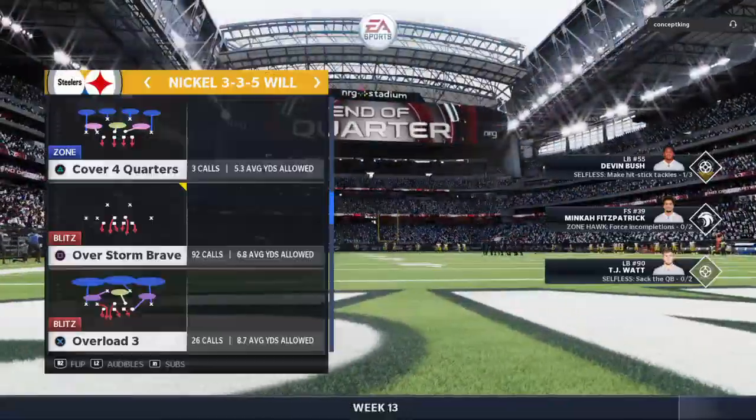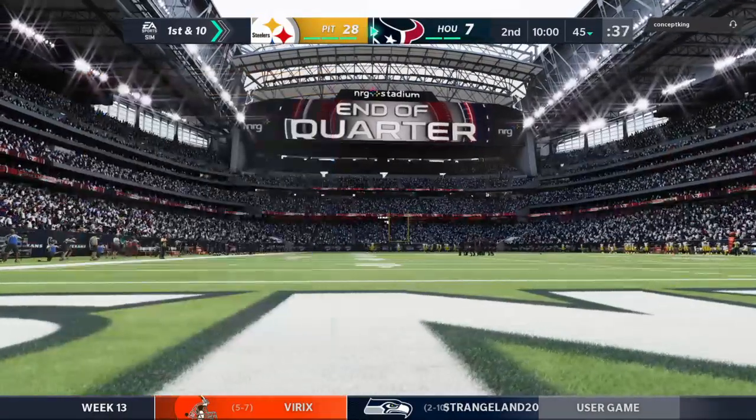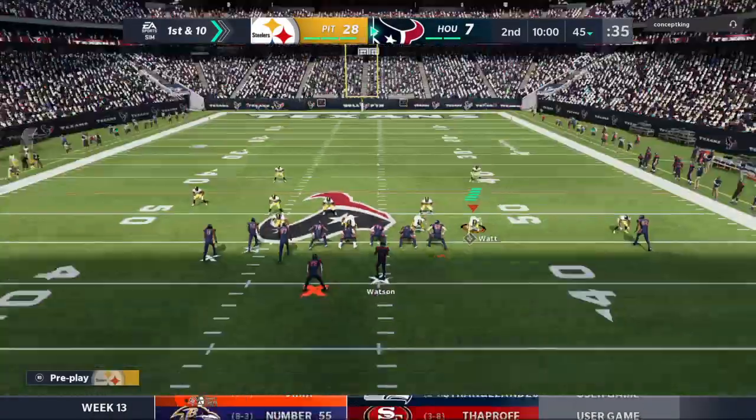We are in for a good one as we're through one on EA Sports. Steelers 28, Texans 7.